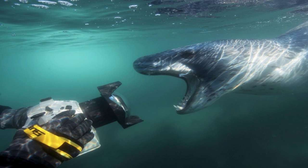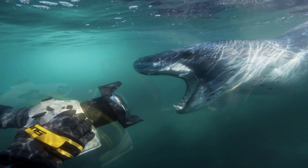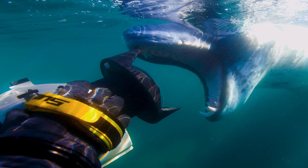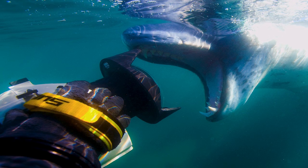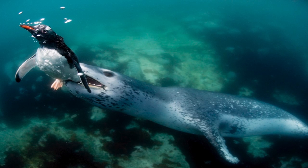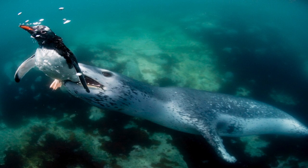When they look at the glass of the camera, what do they see? They see themselves, a reflection of themselves. And what they do, they try to confront it to make these other leopard seals run away. And then they go back to doing what they do best, hunting the penguins.